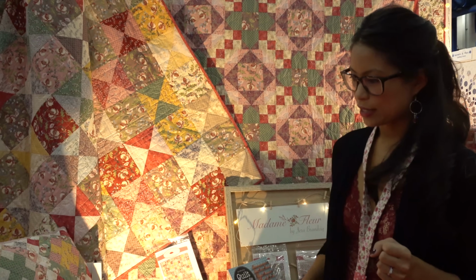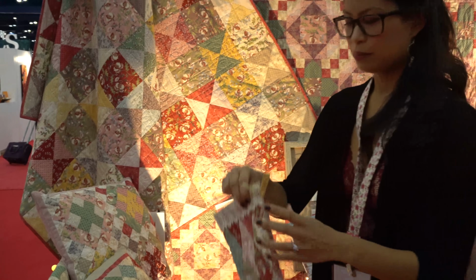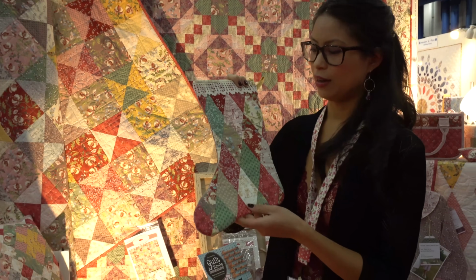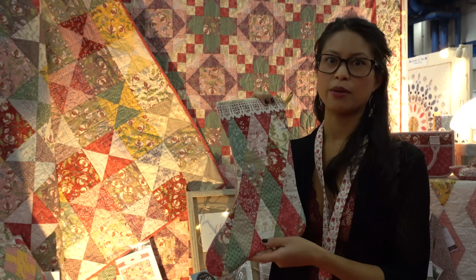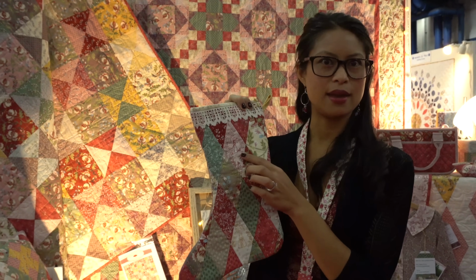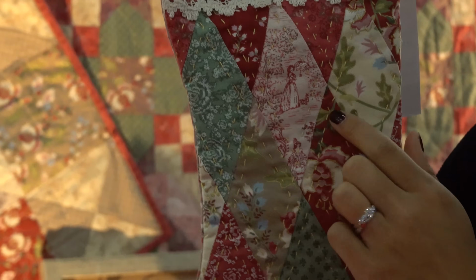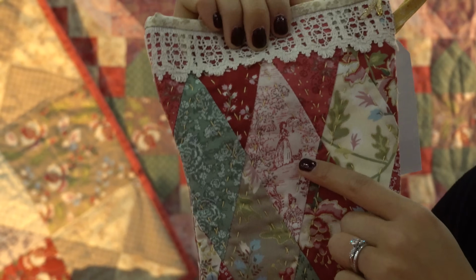Also, I wanted to show you guys real quick. This is a beautiful Christmas stocking that my friend Dory Trapman from Instagram, she's at Red Feed Sack, made. I don't know if you can zoom in, but this collection is called Madame Fleur, and you'll see here there's a little corgi.